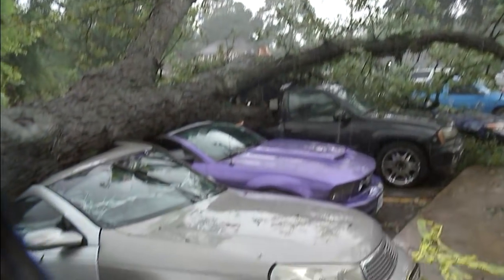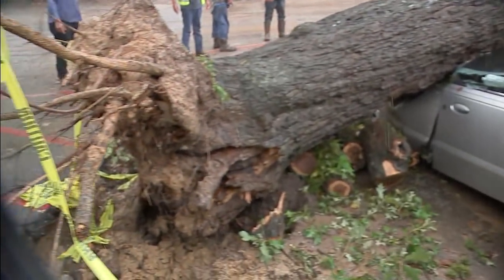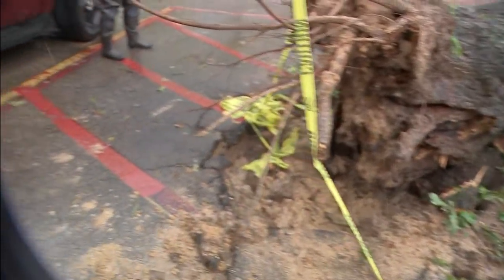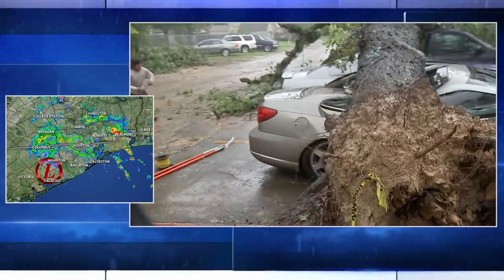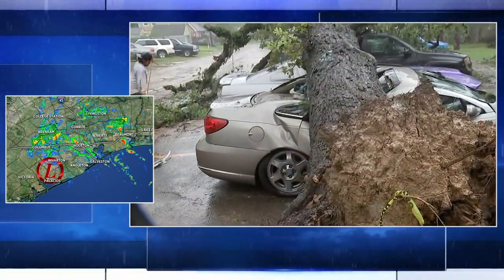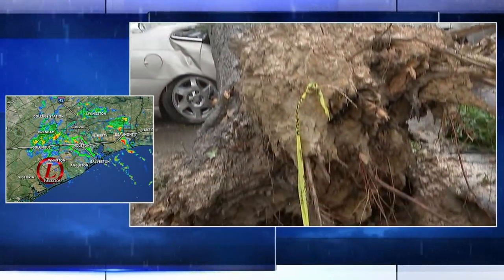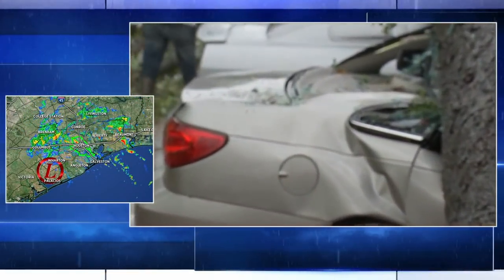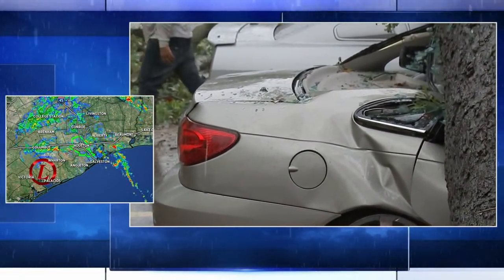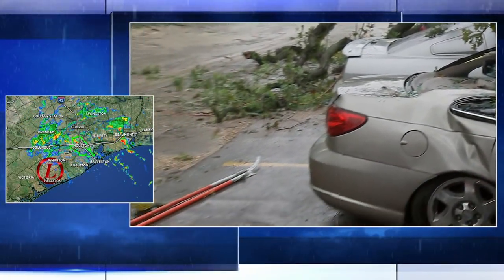Yeah, she's just heartbroken because she doesn't know how she's going to replace the car, because it's a rental apartment. There's no guarantee, she says, that the landlord will step up and actually pay for another vehicle. We do know that these crews were asked by the management to come out here. They are slowly working through the tree. Some parts of the tree are easier to take apart than others. It's a big tree, so I'm not sure how much longer they will be here, but they're doing the best they can in this driving rain.